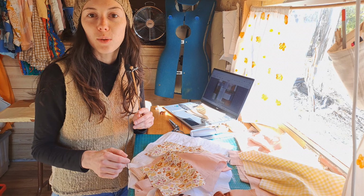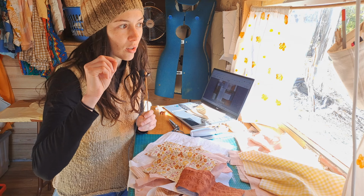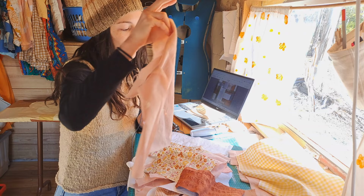So I've got a few little pattern pieces in here. I've got the floral, the gingham, and then this textured seersucker. So I've just cut them in a lot smaller little strips and squares because I want the predominant curtain to be just plain, boring, neutral colours with just pops of accents.